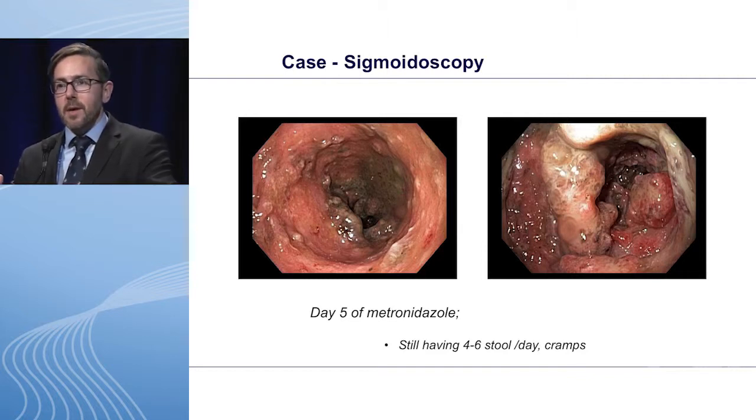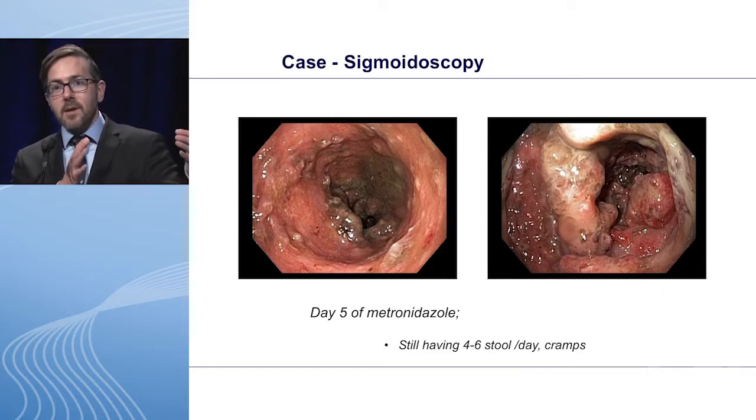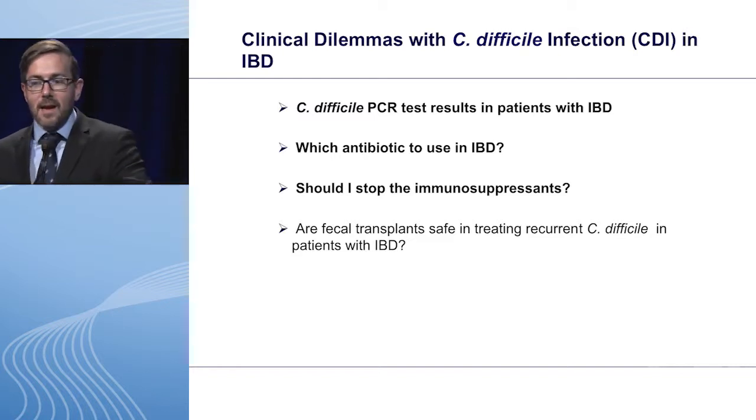They're on prednisone. And the question really is, where do we go next with this patient? Is it primarily the active colitis that is driving their symptoms? Is it primarily the C. diff infection, or what's really going on? I think there are really 4 questions, and I'm going to address 3 of them in the next 10 minutes, and I'll leave Ed to address the last question.